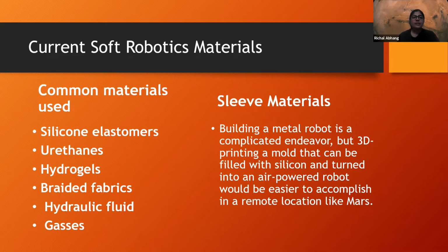So these are the materials that are currently being used in the domain of soft robotics, as we can see on the screen: silicone elastomers, urethanes, hydrogels, braided fabrics, hydraulic fluids and gases. From this, you can figure out that they are pretty much elastic, unlike the traditional metal linkages we use in robotics. These are a few materials, and there are some more which could be used for further space exploration. Over to you, Mangai. Thank you.